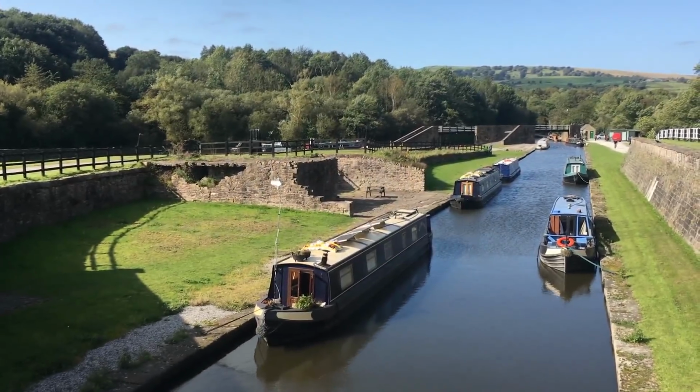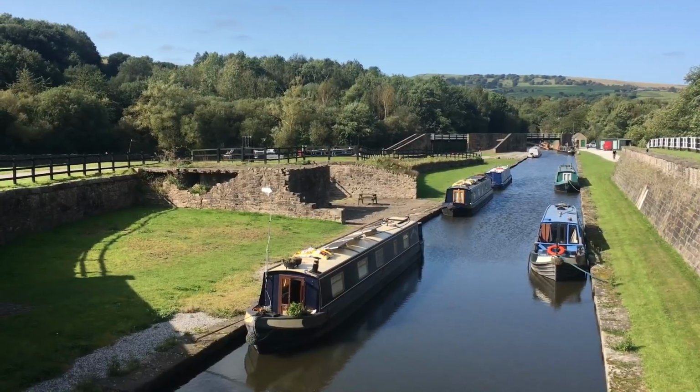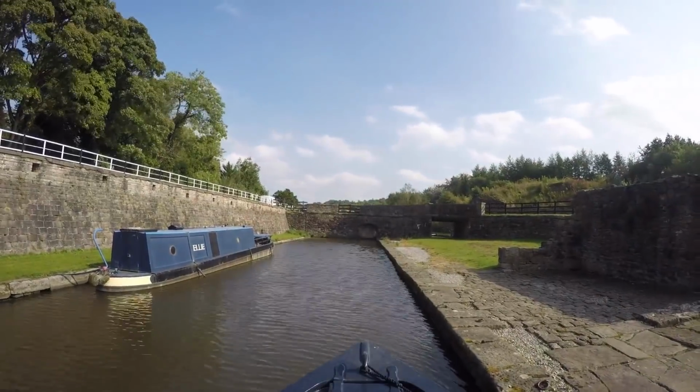We've had our 48 hours moored in Bugsworth, and now it's time for us to move on. But first, Michael being Michael wants to explore the rest of the basins by boat.